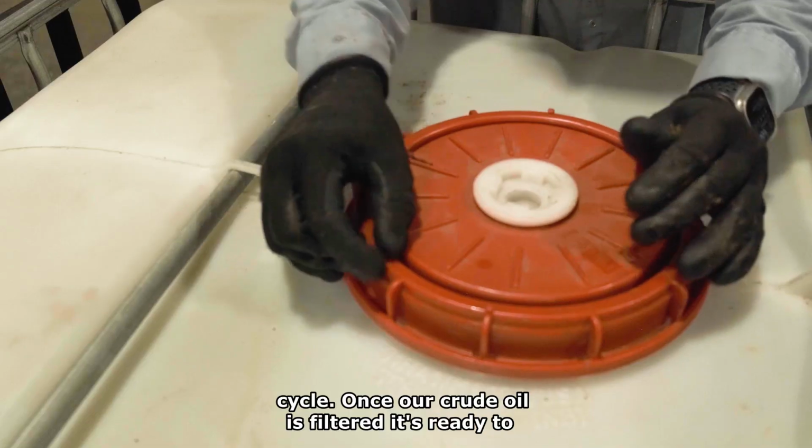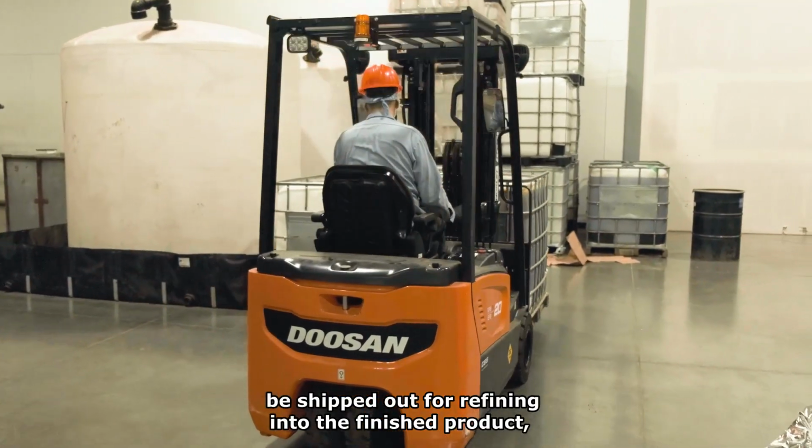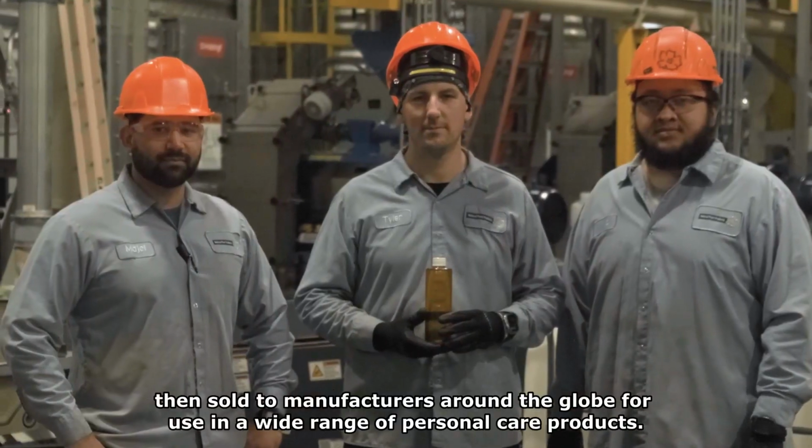Once our crude oil is filtered, it's ready to be shipped out for refining into the finished product, then sold to manufacturers around the globe for use in a wide range of personal care products.